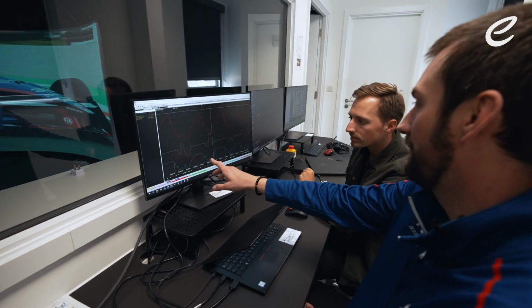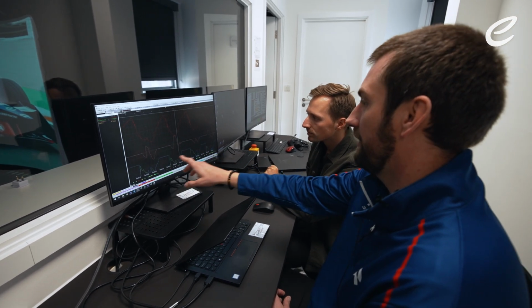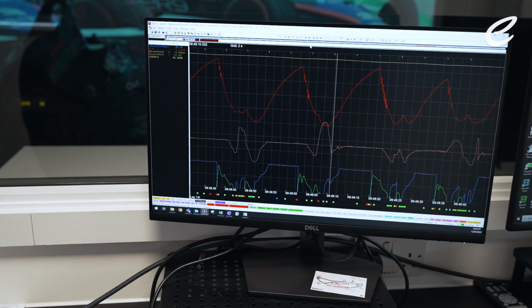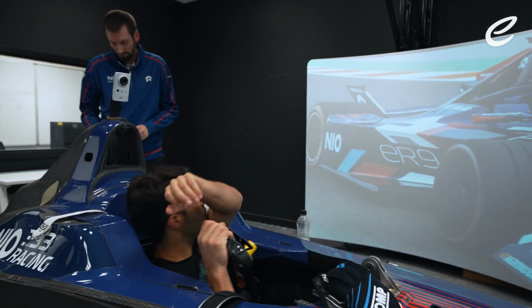So those are the main inputs here. And then you've got the steering angle here in the middle. And then the red trace is vehicle speed. In a sim session, we're just trying to tick all the boxes, make sure that we've got everything covered, trying to make sure that we anticipate anything that might come. And then when it comes to being at the race, it's executing those things that you practiced.